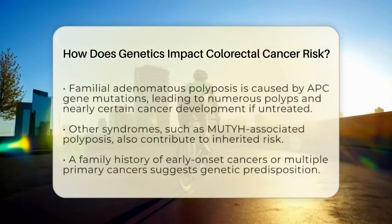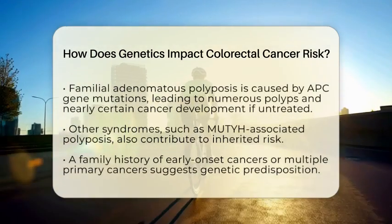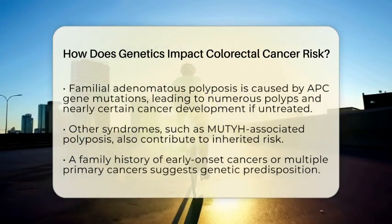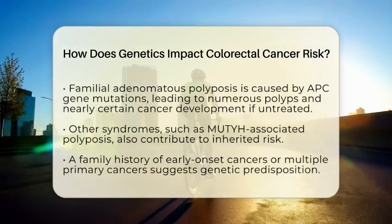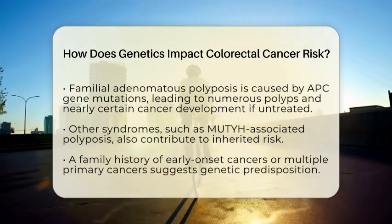Familial adenomatous polyposis is caused by mutations in the APC gene. It leads to the growth of hundreds or even thousands of polyps in the colon and rectum, often starting in teenage years. If not treated, nearly all individuals with this condition will develop colorectal cancer by age 40.